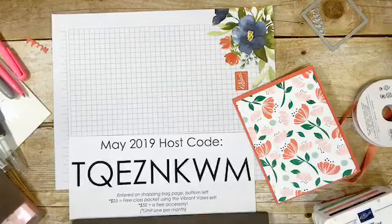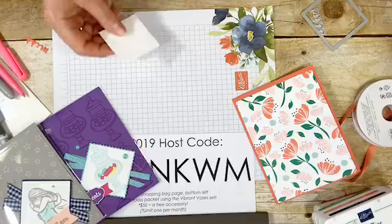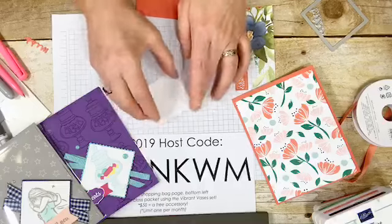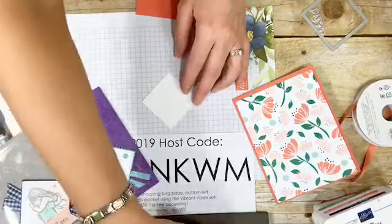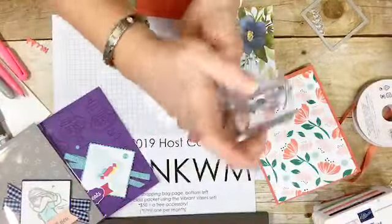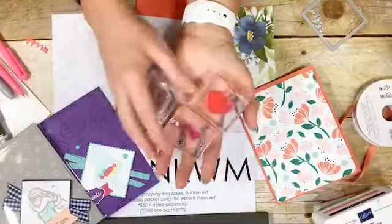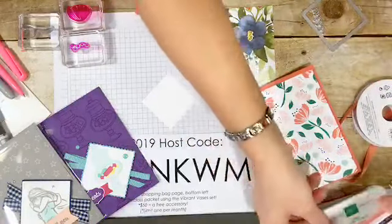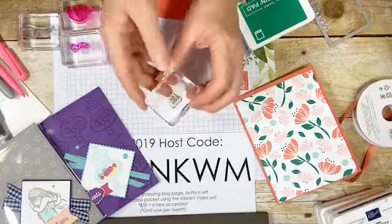Let's see, where is my sketch? Here they are, so you can keep an eye on what I'm doing here. So this piece is going to be turned at an angle instead of square. And I'm going to use from Bloom by Bloom the small little tulipy looking flower, the stem for that, and these little dots. I am going to change one thing from my original, and we will see which one looks better. And then from Well Said, I'm using the word you.